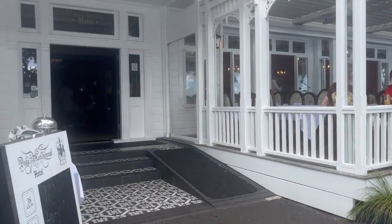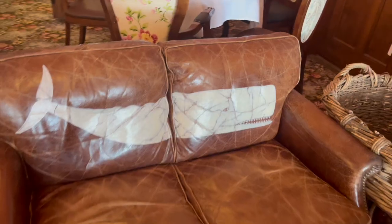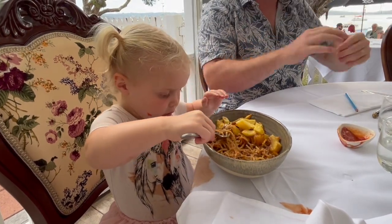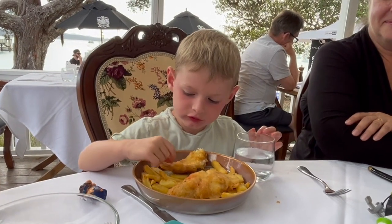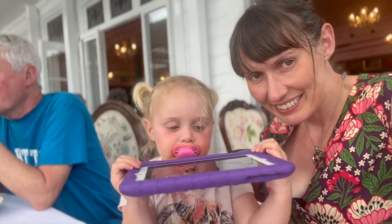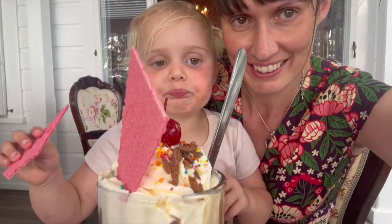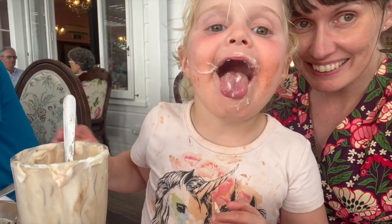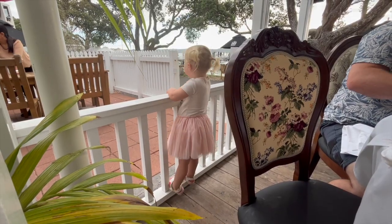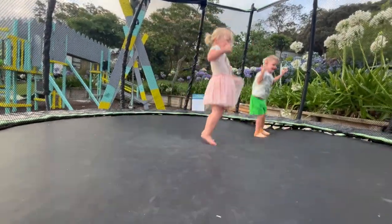We might have enjoyed a barbecue and a few drinks at the caravan, but instead we've gone out at 5 p.m. on New Year's Day to the Duke of Marlborough Hotel, which is the oldest pub in New Zealand. They were super accommodating for the children, with a children's menu, bringing out the meals first, and even colouring pens. Although I did bring the trusty iPads as they got a little bit bored as the adults were chatting. And they finished on the trampoline before bed.